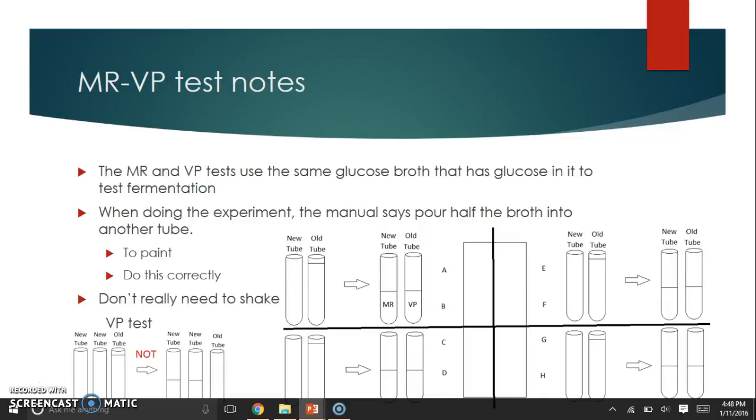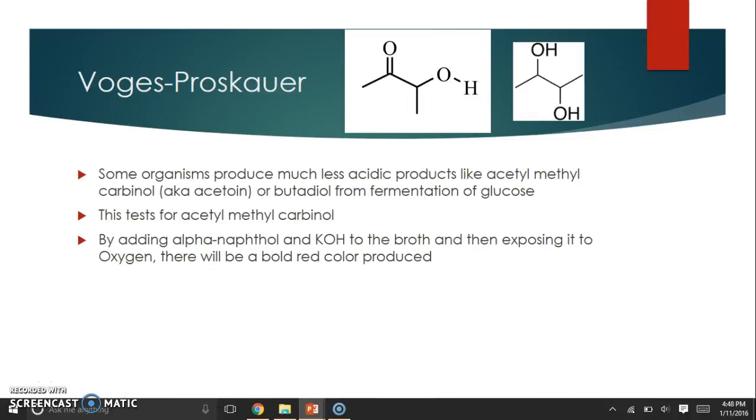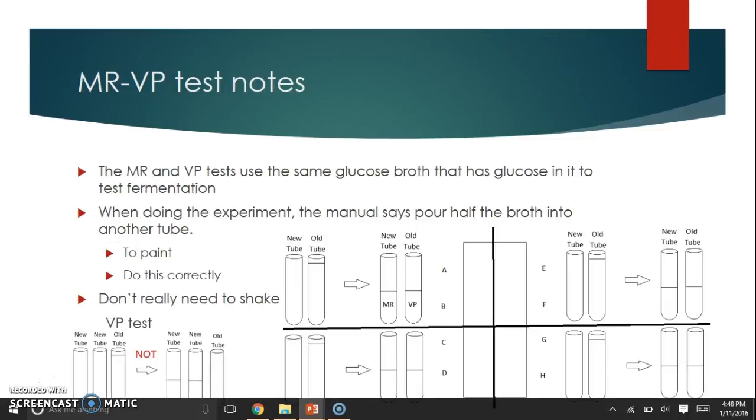So what we do is we take the methyl red test and the Voges test, and they use the same broth. These are just a couple of notes about this. We use this MRVP broth because all we need is fermentation to occur for both of these tests. We just need something that has glucose in it. So we use the same broth that has glucose to test fermentation.